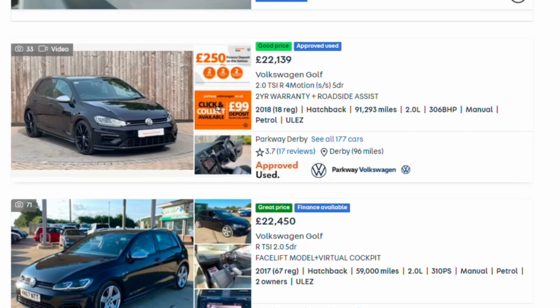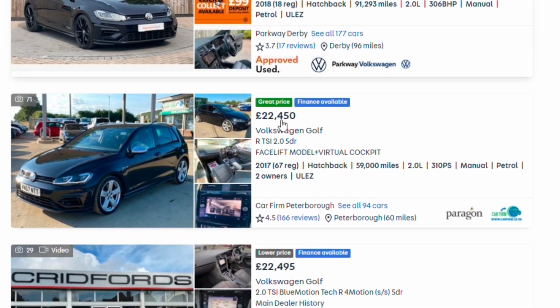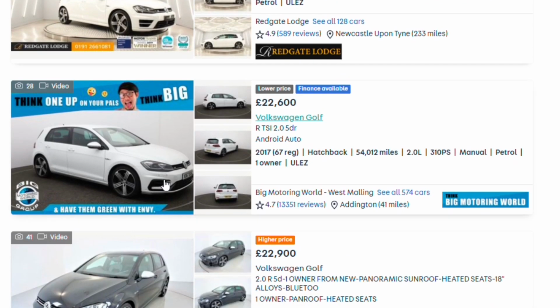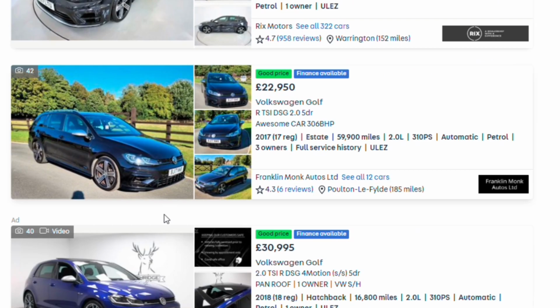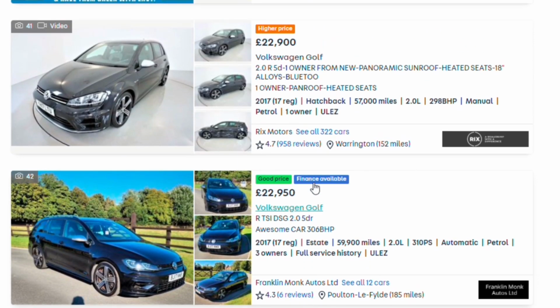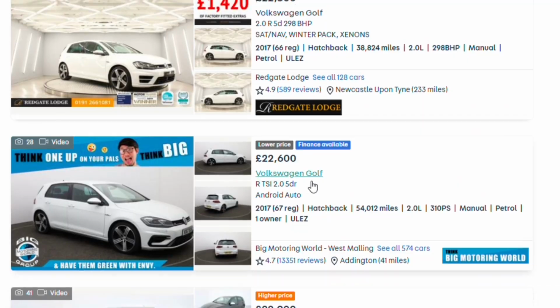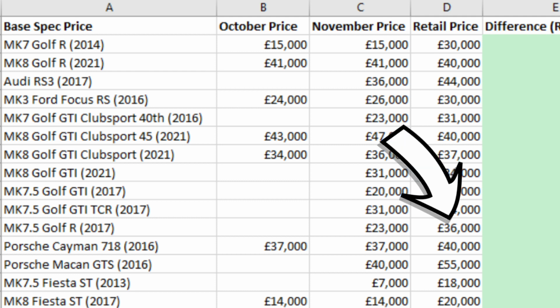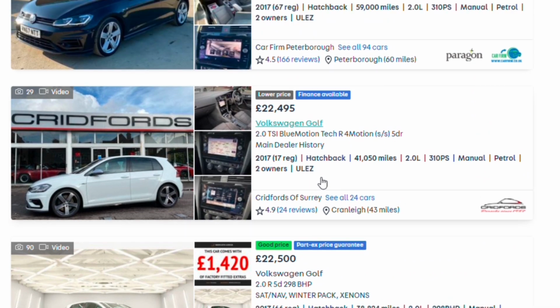So the Mark 7.5 Golf R. Checked through a lot, and there were quite a few out there, obviously, because it's such a popular car. There was one with a huge amount of miles, over 90,000, and that was still up for 22 grand. So that was an anomaly. There were really, really expensive cars, and I've been quite fair on this one. November price for that car, 23,000, but to be honest with you, it's probably a tiny bit more than that if you're looking to get a decent one. Retail price of that car was £36,000, so it's down 13,000, but still very strong money.